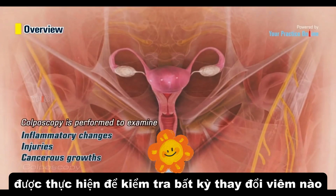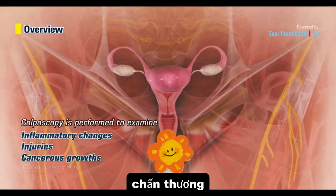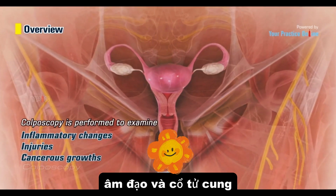Colposcopy is performed to examine for any inflammatory changes, injuries, or cancerous growths in the region of the vulva, vagina, and cervix.